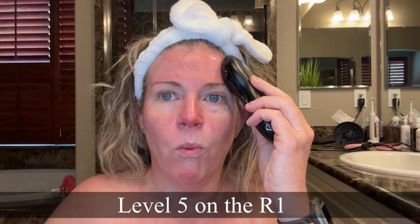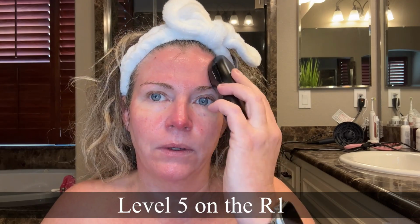I like to use level 2 for normal skin on my forehead. Then I bump it up to level 3 on the rest of my face. To me, level 2 on the N1 feels like level 1 on the R1. You have a larger head on the N1 and it covers a larger area, and it's still designed to fit in the smaller areas of the face.